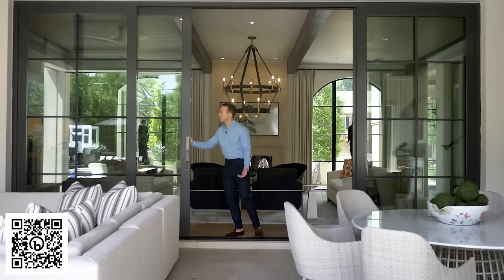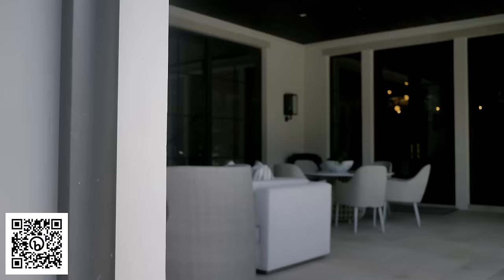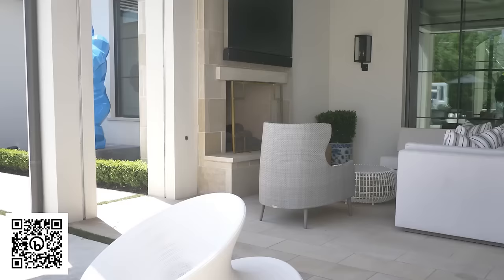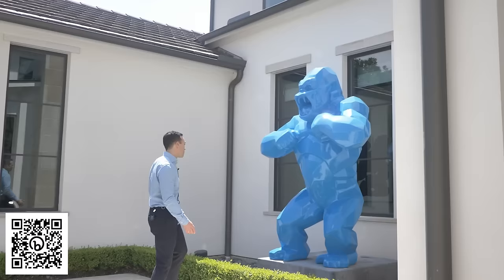The homeowner really loves this space because with the opening of the doors, it just gives a great extension of the living space. And we furnished it with some beautiful Janus et Cie and Baker outdoor furnishings. We've incorporated these spun stools, a little whimsical moment. We have this Twitter blue gorilla that's a fun contemporary moment.